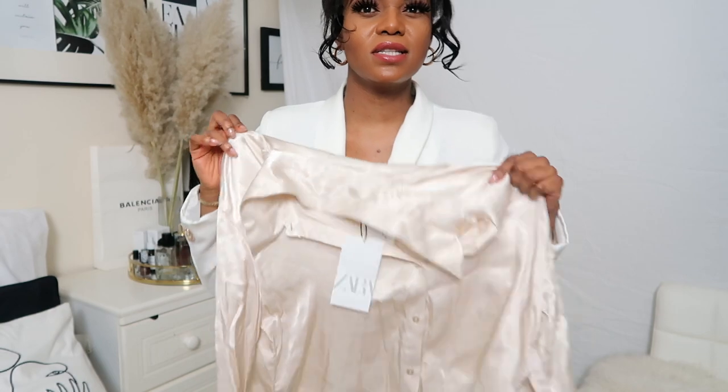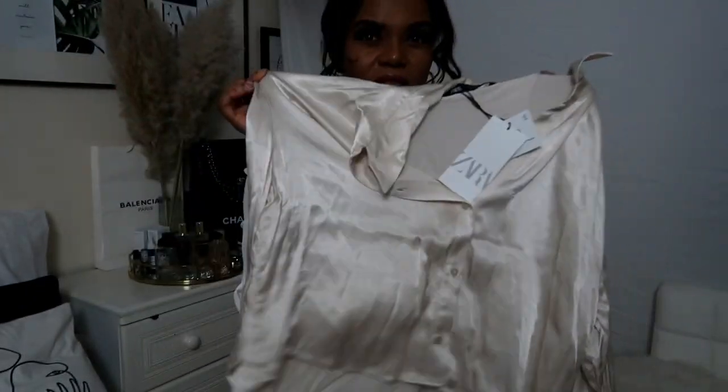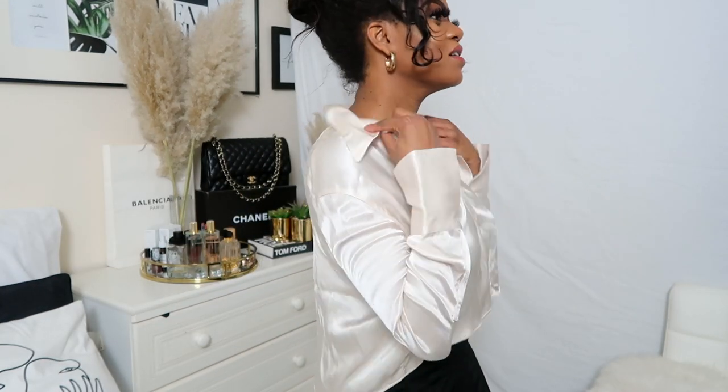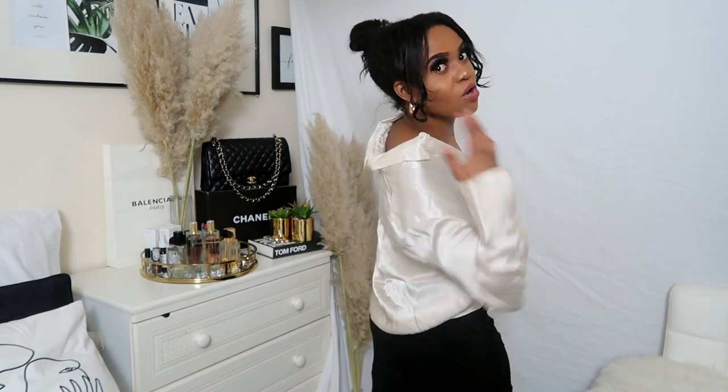Another one that I got is this satin silky material blouse. I don't know if you can see that, but it looks like that. It's a straight cut at the back as well, so it's just cropped. This is what it looks like on. The thing I don't like about this blouse is it keeps going back. You end up seeing my midriff area, which is not a problem, but the fact that it keeps going backwards, all the way to the back, and you end up seeing the collar this way, it's really not on.